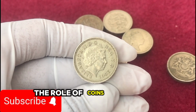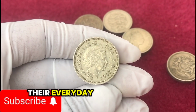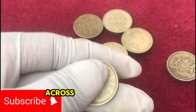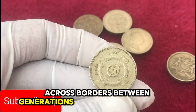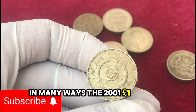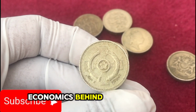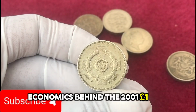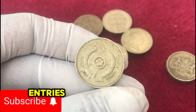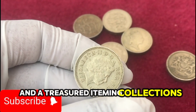The role of coins as cultural messengers cannot be overstated. They are everyday items that carry extraordinary meaning. They travel through hands, across borders, between generations, and through time itself. In many ways, the 2001 £1 coin is a snapshot of a moment in history. Let us explore the economics behind the 2001 £1 coin and reveal why it remains one of the most compelling entries in the annals of British coinage and a treasured item in collections worldwide.